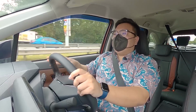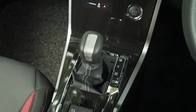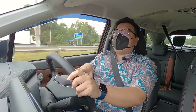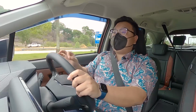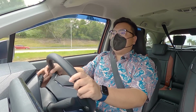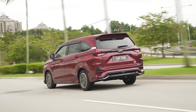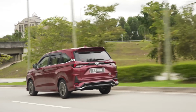Now, the bigger upgrade is of course the transmission for the Alza here. Gone is the old 4-speed automatic, replaced by a D-CVT gearbox. This is the same one that's been introduced in the Ativa and then more recently the facelift MyV. This is a dual mode CVT, so forget everything you know about CVTs if you're only experienced with CVTs that have been in Protons. This is nothing like any of those old transmissions. This here feels far smoother, far more direct, much quicker to react than the old punch CVTs.